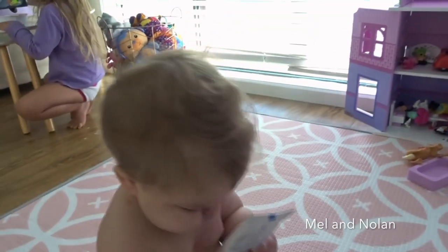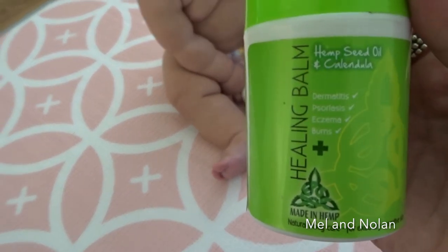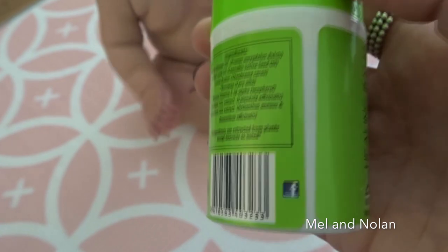So I'm gonna keep trying this. I think it was $25 for this one. This one's made at Long Jetty on the Central Coast.